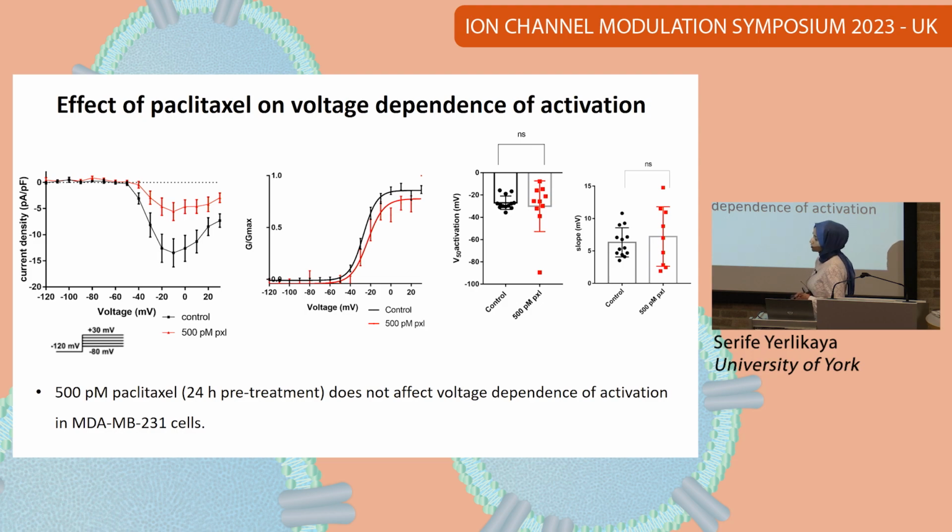So here are the effects of paclitaxel on voltage dependence of activation. Normally, sodium channels have two different gates: one is activation and the other is inactivation. The activation gate is voltage dependent and inactivation is time dependent. To assess the voltage dependence of activation, these cells were first held at minus 120 millivolts and then depolarized to test potentials in 10 millivolt steps between minus 120 millivolts and 30 millivolts. While the current density of NaV1.5 decreased after the cells were treated with paclitaxel, we don't see any significant effect on voltage dependence of activation. As you can see here, for the half-activation voltage and the slope, the effect is non-significant.